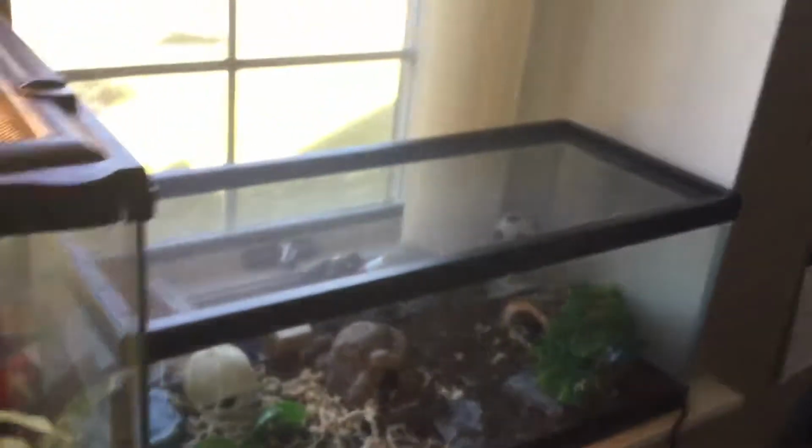Now to my last animal that belongs to me in here. Is my crested gecko Scales. That was her old cage over there. And here's her new cage. There's sand on my phone. Trying to get off because it's gross.